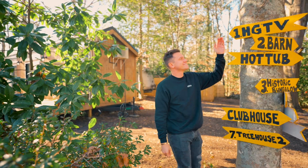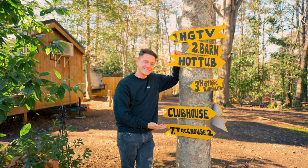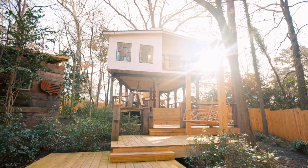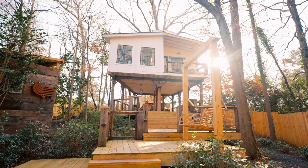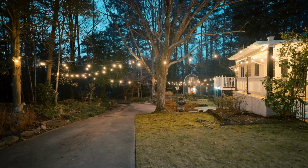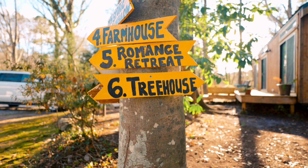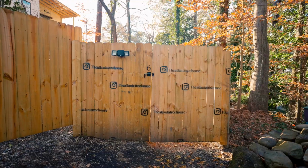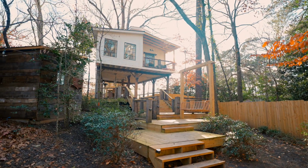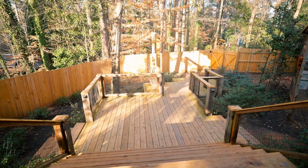Whenever you arrive to Urban B&B, which is where we're at, this is an Airbnb community. It's with tiny houses and this treehouse right here. There are 7 of them total to be rented out, and it is incredible how they are all on this property, but they're all very, very private and secluded. We are staying at the treehouse, which is number 6, and then you walk up to your gate to your treehouse and you open it up and you're greeted by your grand, humongous treehouse. Your treehouse property is all fenced in all around you, so you can't see anybody around you.